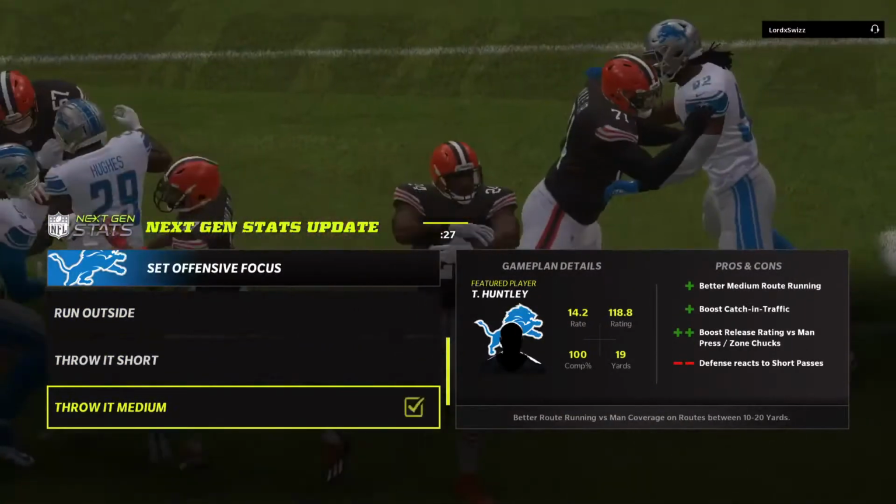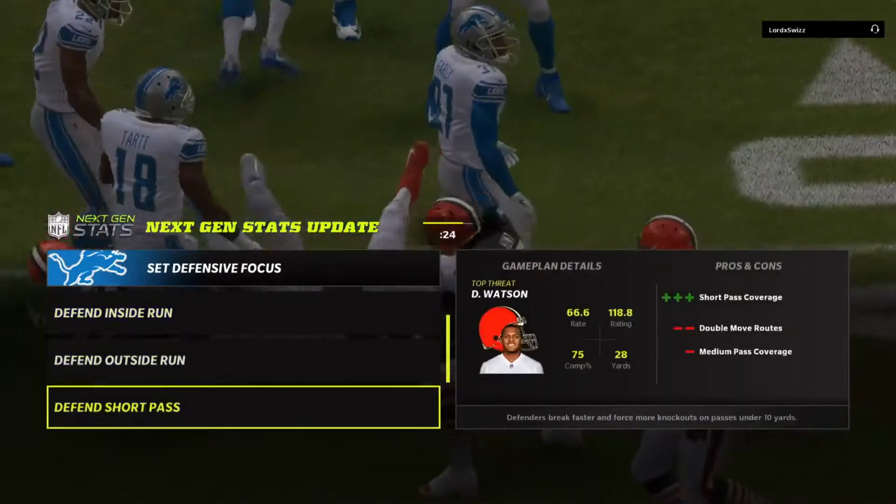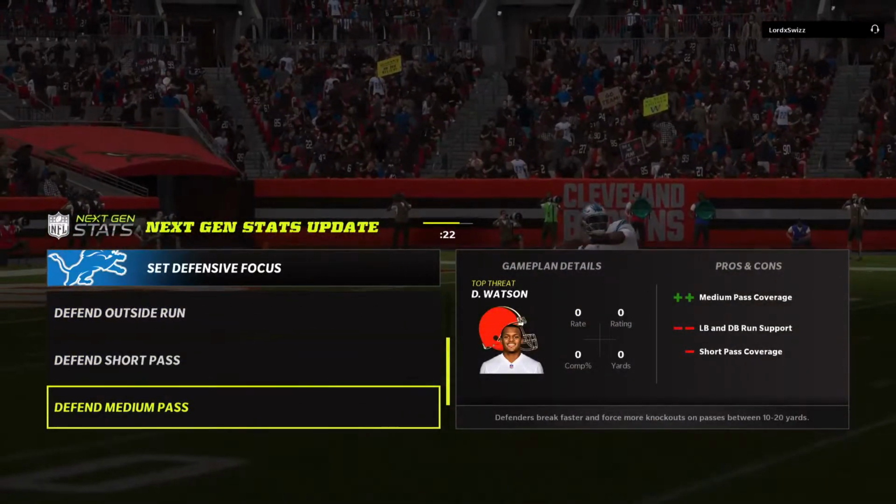As we'll send you down to Orlando, we check in with Jonathan Coachman for our EA Sports Halftime Report. Coach.